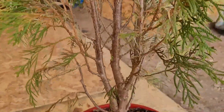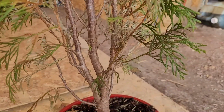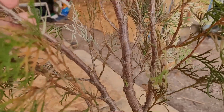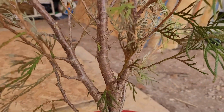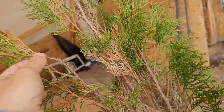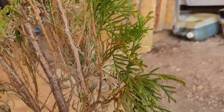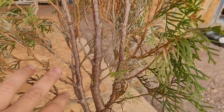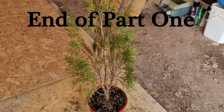But I think I have to sit back and really contemplate these major decisions. Because if I keep this branch, then I can get rid of all these little ones. But I need to shorten that branch. I already shortened it once, but I'll need to shorten it a lot more. Alright, I better stop filming or it's going to be ridiculously long.